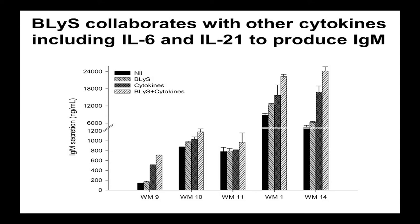So again, you can see the black bar here is if you have really only culture and no addition of these other proteins. But in each case, you can see when you add the combinations back, the amount of IgM goes up. So these are kind of working together to facilitate IgM production. When we check to see, well, is IL-6, another protein that really helps B cells, is that high in Waldenstrom's?